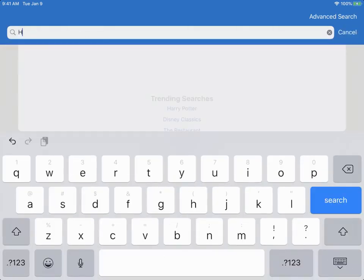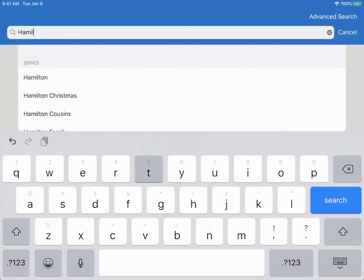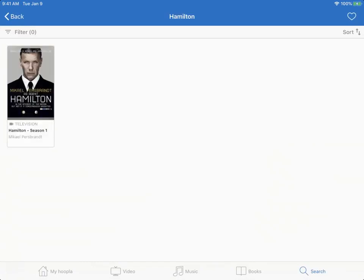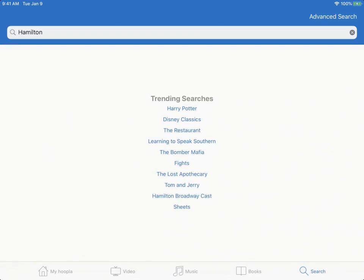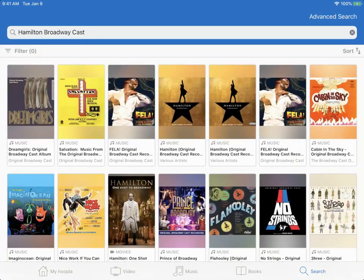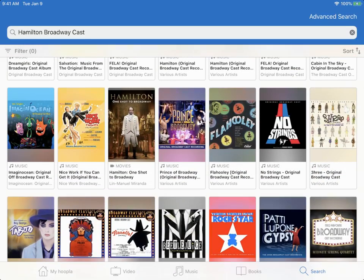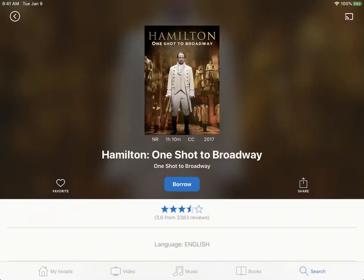Maybe I will type in a search here. I'll type in Hamilton. Okay. Not quite what I was looking for. Let's see. So they do have a movie here. It's called Hamilton, One Shot to Broadway. So I'm going to go ahead and tap on that.